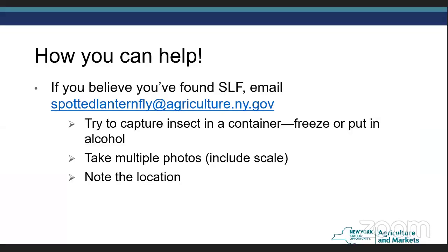So if you find any signs of SLF, any of the life stages, including egg mass, nymphs, adults, you can contact us, even if you don't find them in New York State, because we will relay the information to other state agencies or the USDA. Next step would be to try and capture the insect or squash it, and then keep it in an airtight container, preferably in your freezer or with some alcohol or hand sanitizer to preserve it. And that's so whoever responds to the report can confirm that it is in fact spotted lanternfly.